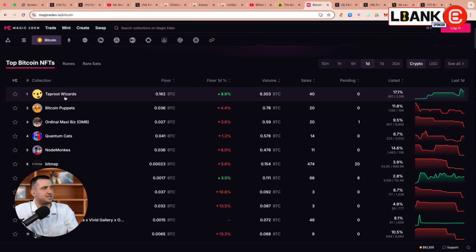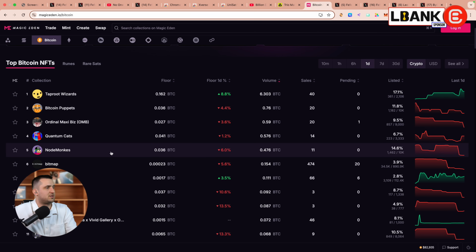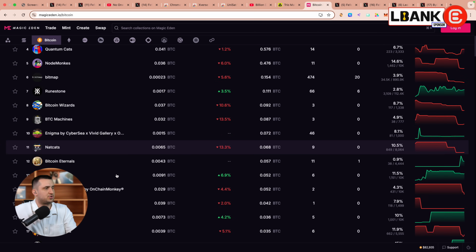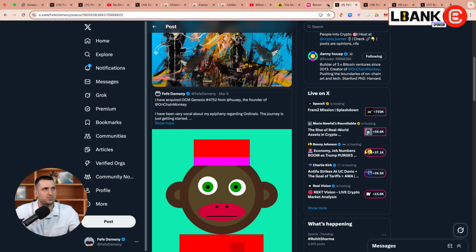So as you scroll lower, you will see the same things: Taproot Wizard, Bitcoin Puppets, or OMBs, Quantum Cats, Node Monkeys, Bitmap, Runestone, and so forth. So here is what I would look at, and here is where I think it is very important to understand. You can go on to different places as well. You can just search on Ordinals Marketplace, but these are the two main ones that I would be looking at. You would probably be able to find everything on here.